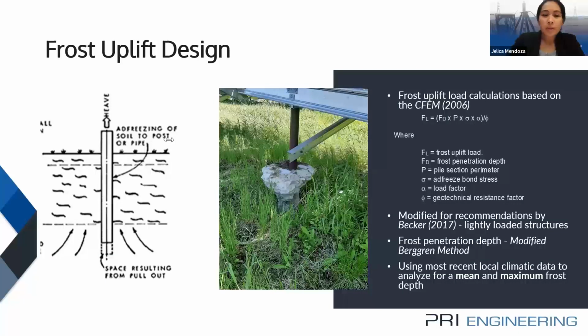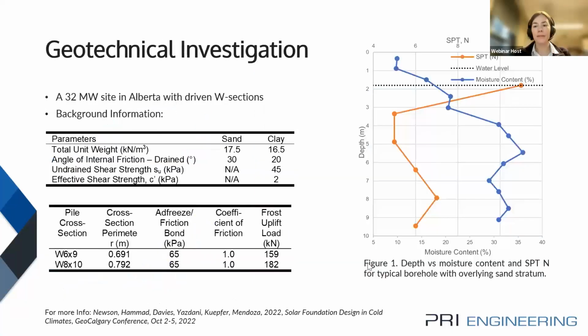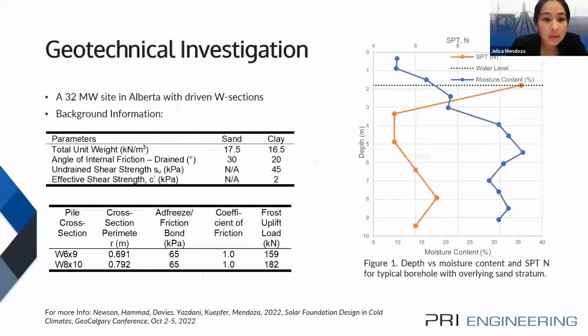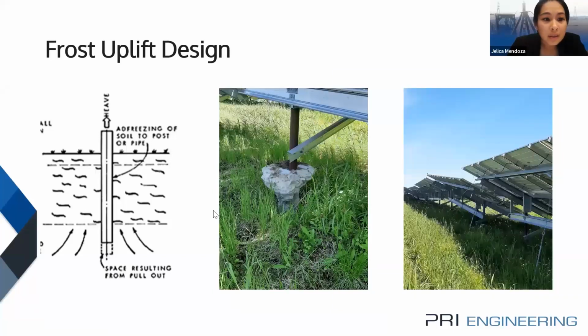A-frame foundations? I'm not familiar with that. Can you clarify? For testing purposes, you mean like the picture here on the right? My apologies, I think he means the A-frame foundation, like the actual racking structure. Oh, for the racking structure. There might be some for use with SAT tables. Okay, gotcha.